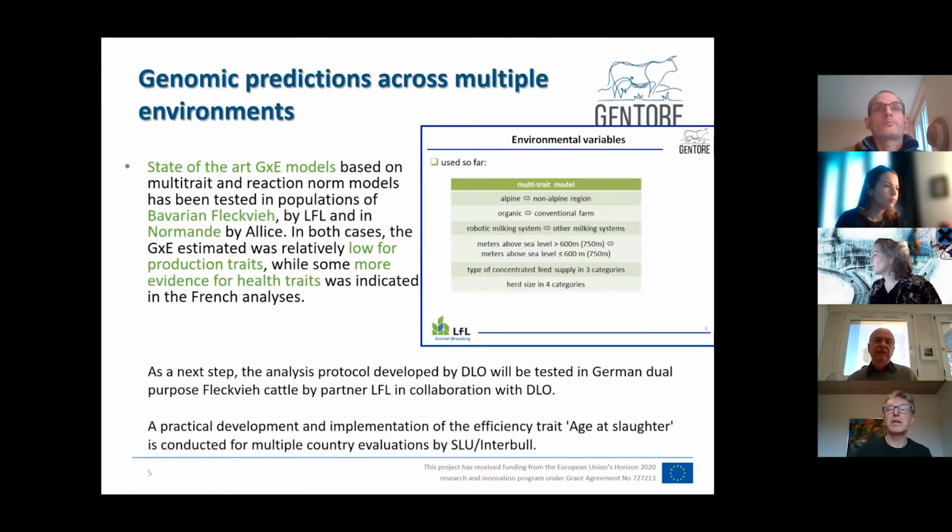So far, what we have done in FLEXFI was to try to use some of the environmental descriptors from a previous work package to categorize which animals were in which groups, and use that as the environmental factors in G by E models. So far these are state-of-the-art models, but after that we will try to use it with the SNP heterogeneity models developed.